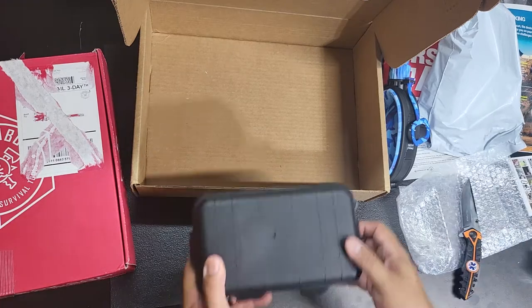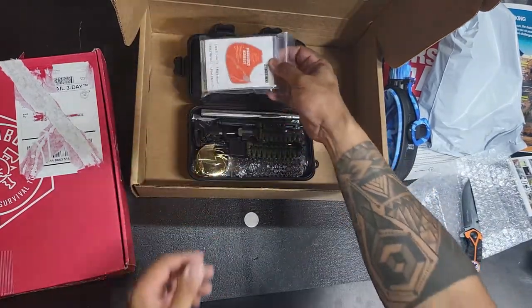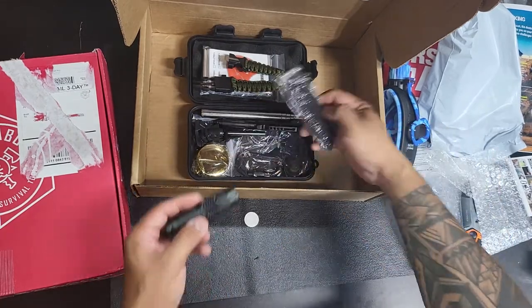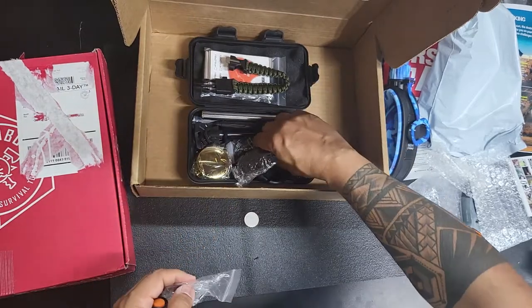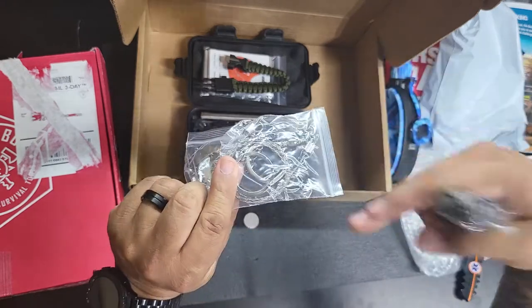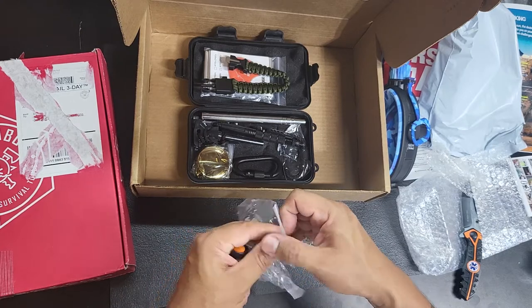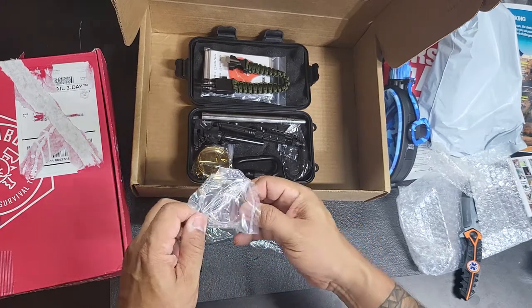Probably side one's open. All right, so inside here we have an emergency blanket, a paracord bracelet, a flashlight, a carabiner. We got a chainsaw, not like a chainsaw, but it's a saw that is a chain link for cutting branches to make firewood.